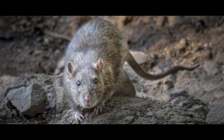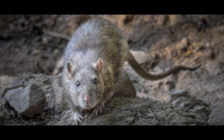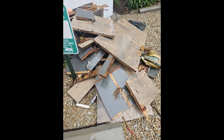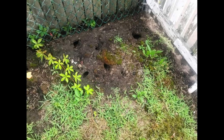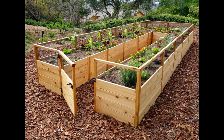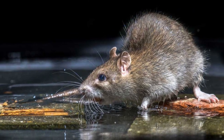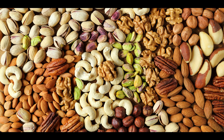Alternatively, the Norway rat prefers to stay close to the ground. They create burrows that are near a structure, such as a pile of debris, the foundations of a house, or near a garden bed. They stick close to their burrows and will remain low while exploring the immediate area for fruits, nuts, or meat.